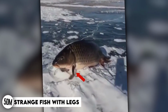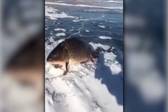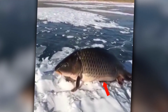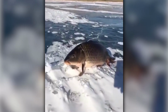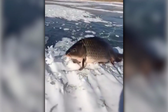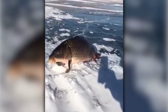Strange fish with legs. A video posted on February 13, 2020, left everyone scratching their heads. It showed a creature out of the water, opening and closing its mouth like a frog, but the head and body still suggested it was a fish. It was so strange that many started wondering if this was some kind of fish-frog crossover. A fish out of water and standing on its legs was shocking. Some even joke that fish might evolve so quickly that one day they'd be able to run, and the thought of being chased by one is definitely unsettling.